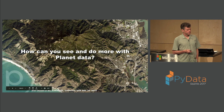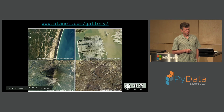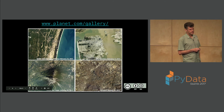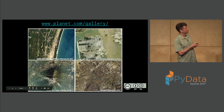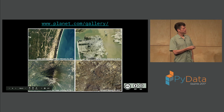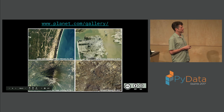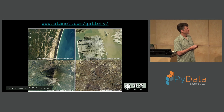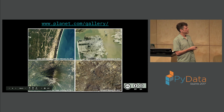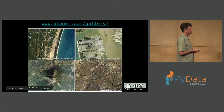Let me just close with a few things you can do to look at and to use Planet data. The first that is publicly available is our gallery. So planet.com/gallery. All the images here are Creative Commons licensed, non-commercial by SA, I believe. So these are some examples of PlanetScope images that are in the gallery.